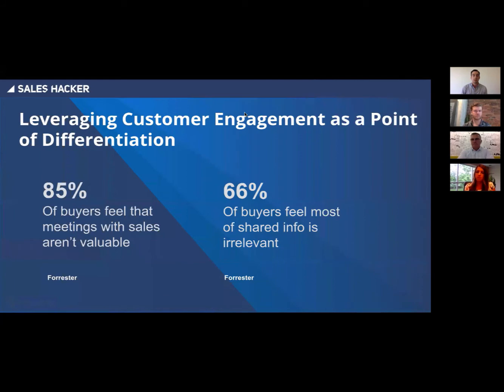So Don, back to you on the engagement point here. Unmute, there we go.